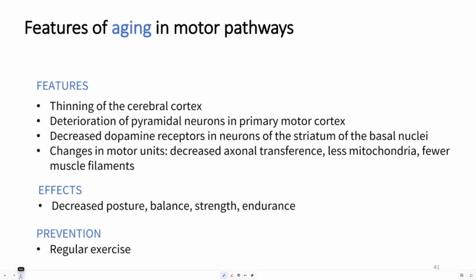And changes to the motor units, because there's a decreased axonal transference, a reduced number of cells, mitochondria, and less muscle filaments. These can all negatively affect our motor pathways. As a result, you're going to have decreased posture, balance, strength, and endurance. Keep in mind, one way to prevent this is to regularly exercise and train your body.